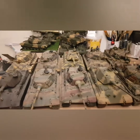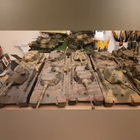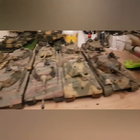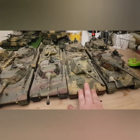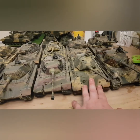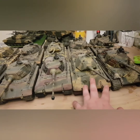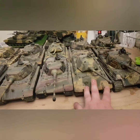Now I have 8 original Forces of Valor Tiger 2s. It's pretty much all of them. But I also have 2 customised versions. These 2 here. This one is done by a guy in China. You can get them on eBay. Not cheap, but his paintwork, weathering, rustic effect, second to none. I've got a few friends that buy from him in the States. They love his tanks. I've got a few here. I will show them later on when I do the Tigers.